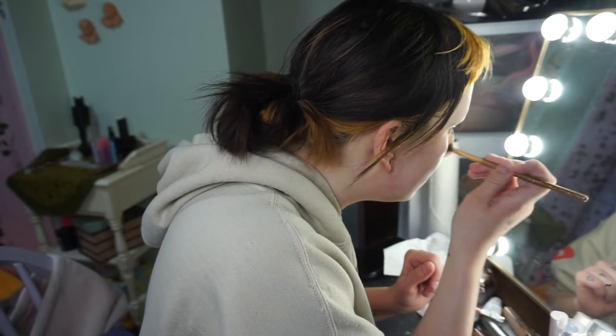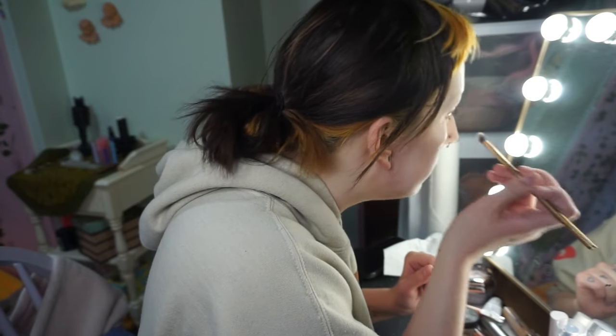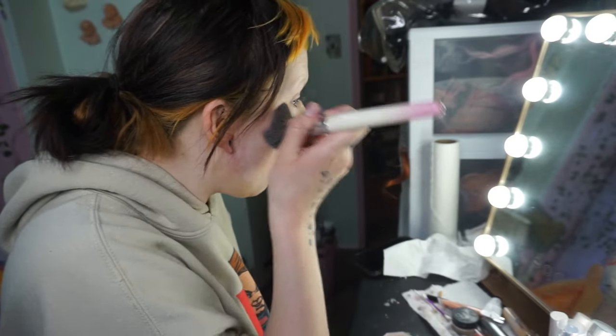This is me blending out my nose. Yes, I know exactly what I'm doing. Don't even worry about it. This is me just blending out my nose. I have to go kind of hard. I use a small brush so that I can get it more precise.